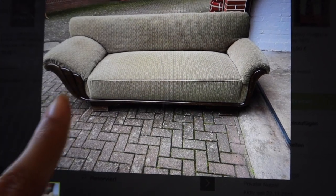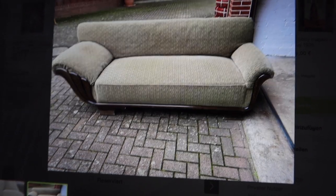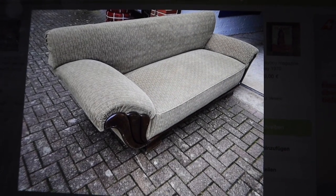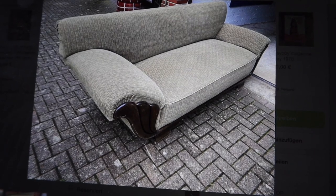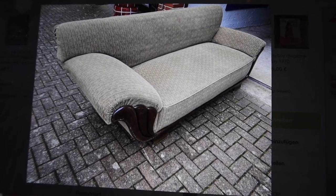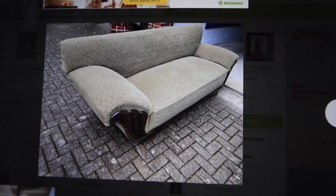And I really, really wanted a sofa that comes with these details because they're very typical for the 30s. As you can see, it's in this greenish color, but not too bright. Yeah, it's in a very good shape. It's 15 euros. The owner says it's very comfortable. So this is the one that we already reserved, but of course I just want it to be perfect. So I'm also looking at the other ones.